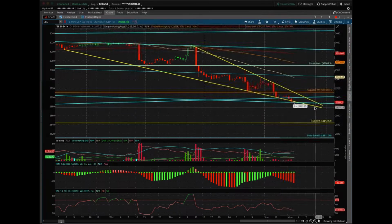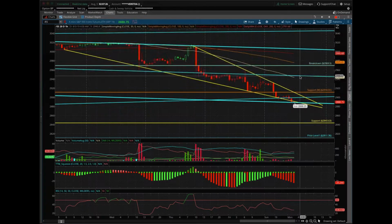But 28.8 is pretty good support, so that should hold. This should consolidate in here, and if it does end up breaking this to the upside, then we could pop back up to this 29.30 area. That's where I would be looking at if we do get a break to the upside. I would be looking at that 29.30, 29.40 area.